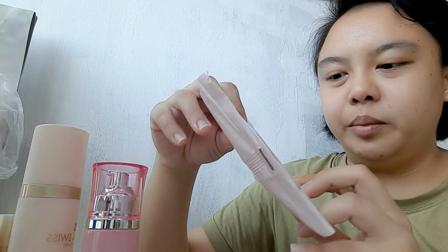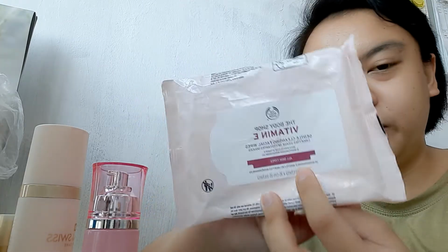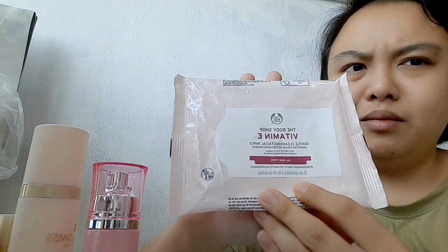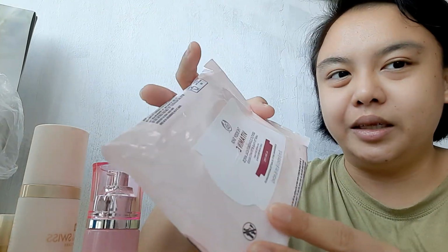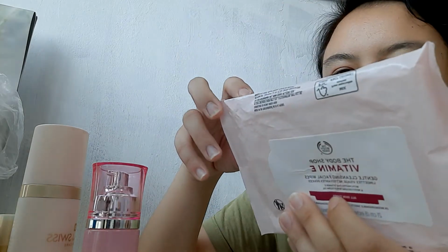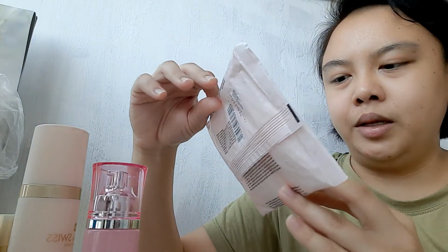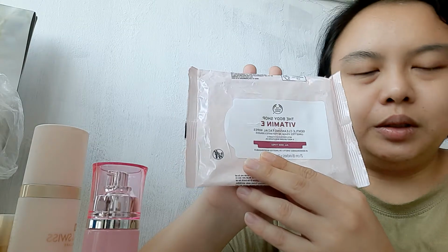It's biodegradable sheets. There's 25 biodegradable sheets inside. So, environmentally friendly, but not really, because wet tissues are harder to biodegrade. And it's quite good because I think you can just use this one as a makeup wipe also.